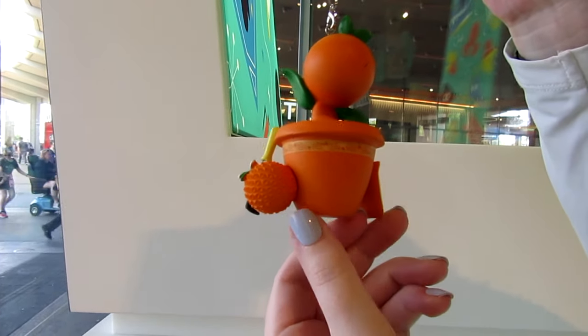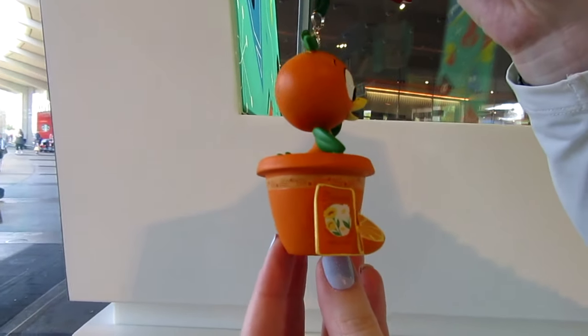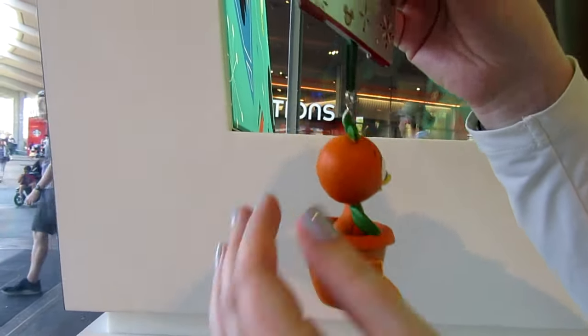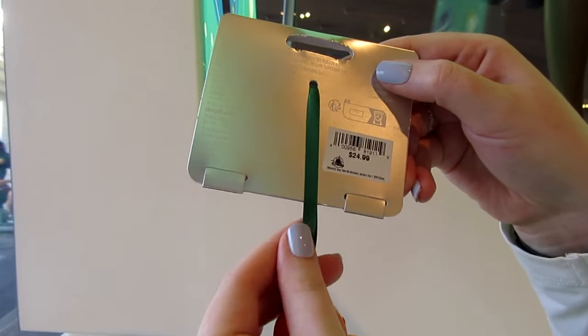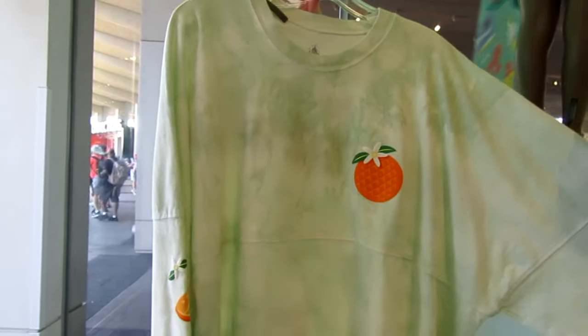Spaceship Earth is the orange on the side. It's so cute. I kind of want to cry. I just love him so much. And you can remove the tether and just make it a shelf sitter, or you can attach it and make it a Christmas ornament. So, win-win.